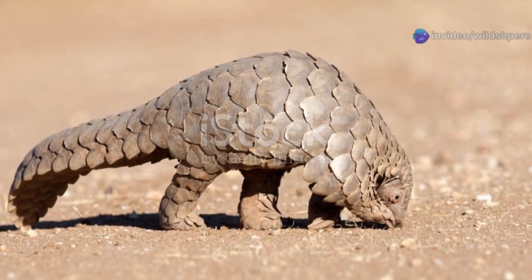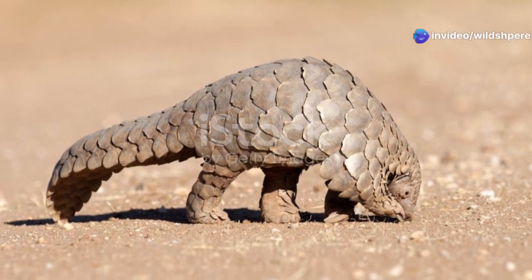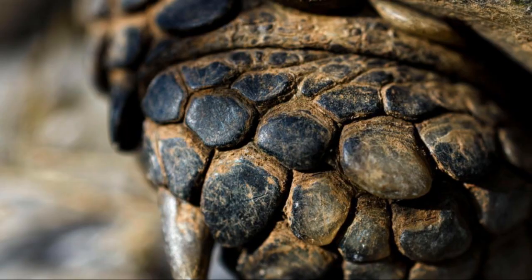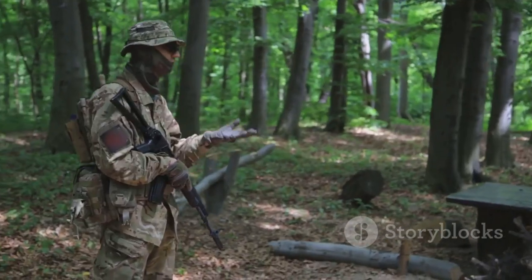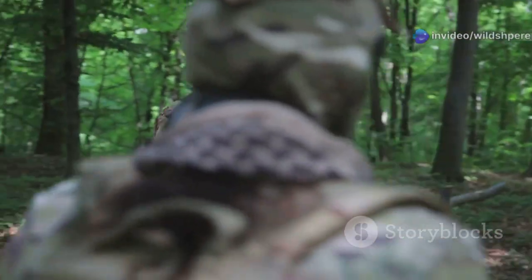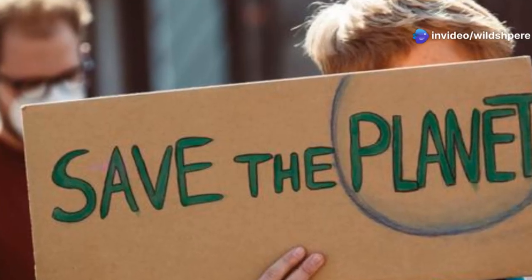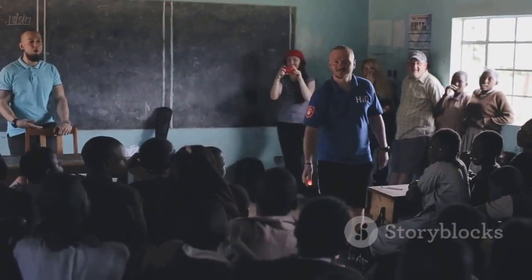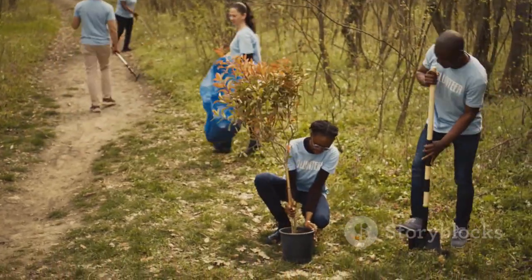Many organizations are working to save pangolins by strengthening laws and increasing patrols. Raising public awareness is crucial. Education can reduce demand for pangolin products. Community involvement is key to success. Support organizations and avoid buying products made from endangered wildlife. Responsible tourism supports local communities. Together we can ensure a brighter future for these remarkable creatures.